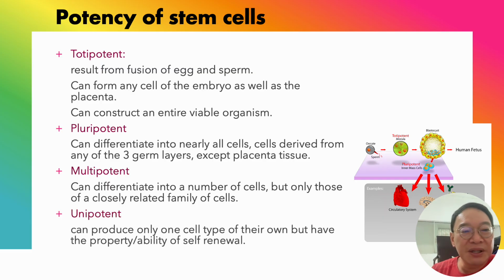And unipotent stem cells can produce only one cell type, their own. For instance, a heart stem cell can produce only heart cells, but they have the property of self-renewal. It means they can make more of itself. One heart stem cell can become 2 heart stem cells, or 4 and 8, etc., etc.